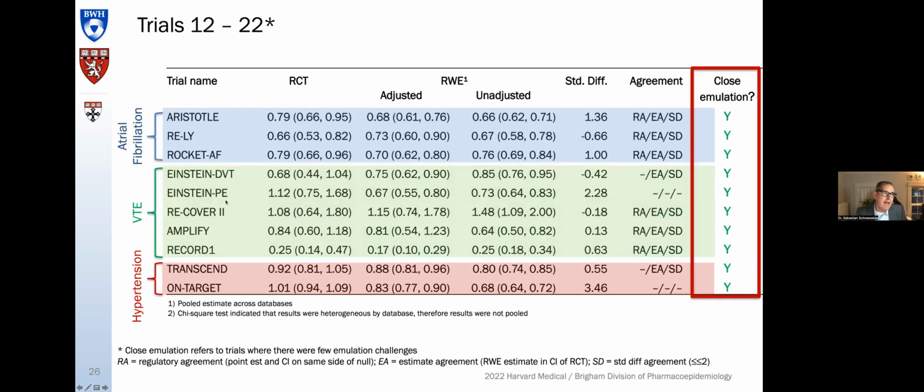The next batch is the direct oral anticoagulants for atrial fibrillation, Aristotle, Rely, Rocket, and DOAC for VTE, the Einstein program, Recover 2, Amplify, Record 1, and hypertension treatment, Transcendent, On Target. And again, always here the RCT finding, and here the fully adjusted real-world evidence finding. And here the standardized differences. And here, for example, you see 2.28. This is quite a substantial standardized difference.